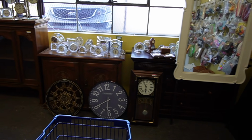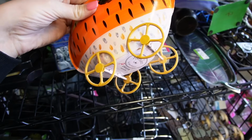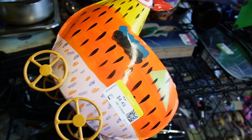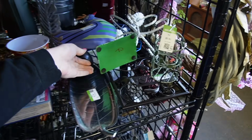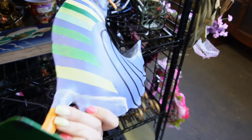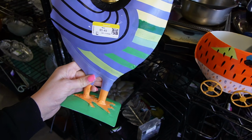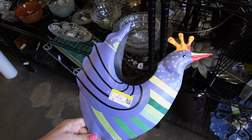Looks like a bunch of the clocks are still here a few weeks later. We have some fun folk art style chickens. They're Fitz and Floyd. I would have never in a million years guessed that these mid-century looking chickens were Fitz and Floyd. There's two of them. Are they both Fitz and Floyd, or are they just aesthetically similar chickens? Those are so wild. I kind of want to look them up and find out if they're worth anything. I've been really surprised with Fitz and Floyd in the past.